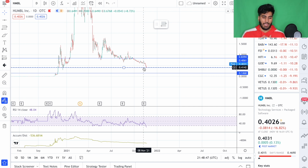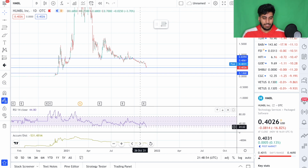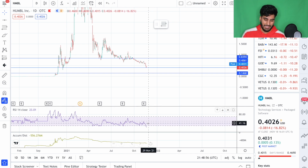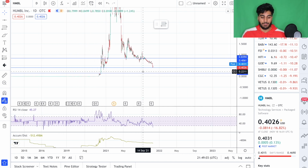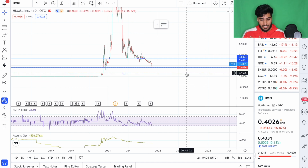And so the reason why I believe it's highly unlikely we get to this point in the short term is because of our RSI. We're so oversold that we need to spring back. We need to get this back into a neutral area. And that would mean that the price action has to go up. And so in the medium term, we could see this come down to this point.